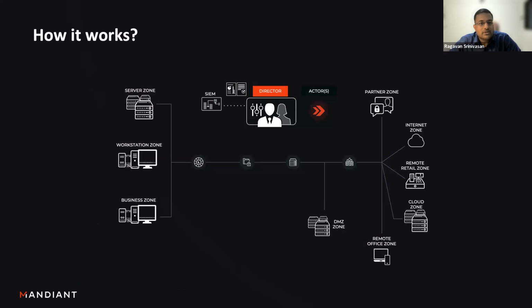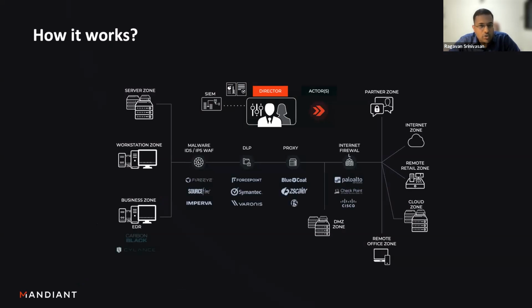How it works. Okay, so now I want to give an analogy. I would like to relate it to the movie. You know, we watch movies, right? The movie has a director and actors. So the actor will act accordingly based on the director's instructions. And there are different security technologies in the environment. So you go to any organization or any data center, they will have multiple security technologies deployed in the environment, for example, from firewall to IPS to endpoint security controls and so on.